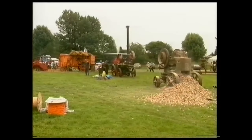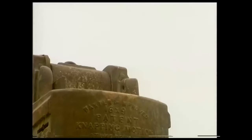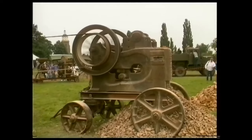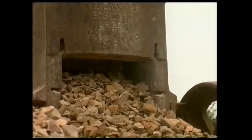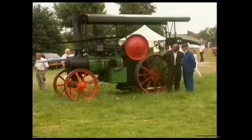That creation there is what's termed a portable engine, which of course is working a stone crusher, a machine for smashing rocks up into ballast, which is dead handy, especially if you have a big long drive and you can't afford the tarmac.